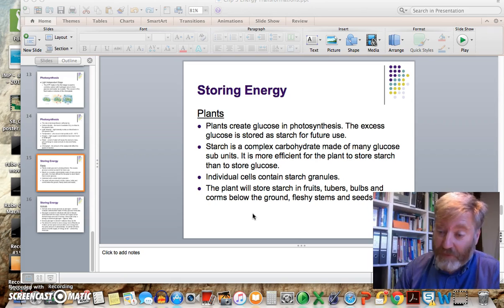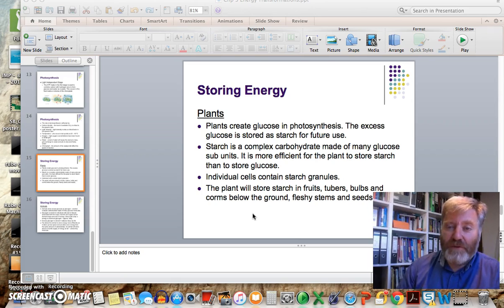So in the previous installment, we were talking about storage. So clearly, glucose as a molecule is quite inefficient to store. So plants store some in starch granules within the cells. We've seen those under microscopes when we've been looking at plant cells and staining them with iodine.